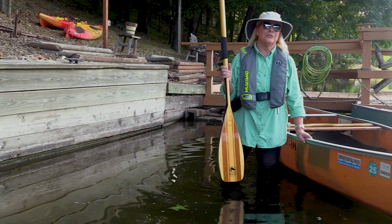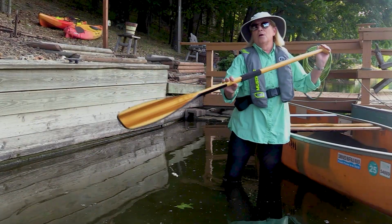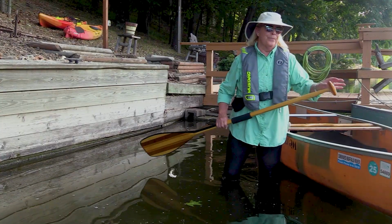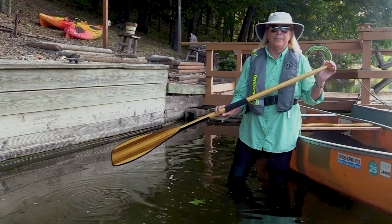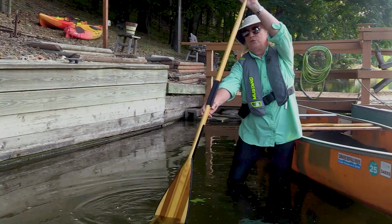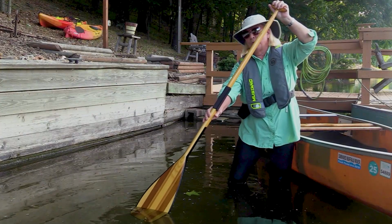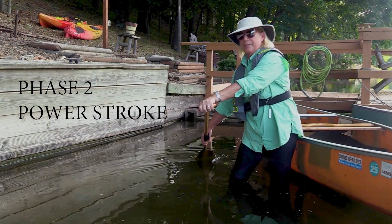Paddles come in different sizes, shapes, materials. I prefer wood. But the paddle strokes we're going to go over are ones that are going to help you go straight and go in whatever direction you want to go to. There are 3 phases of doing a paddle stroke. The first is what we call the catch. You extend your arms fairly a lot, but not totally way out. And you catch the water. Then we do a power stroke. This is what propels us.